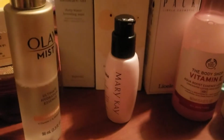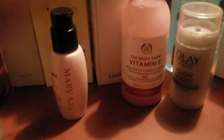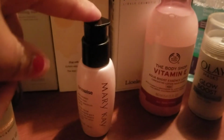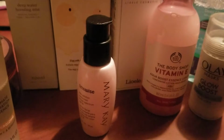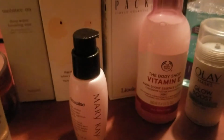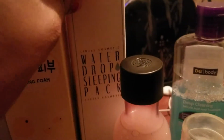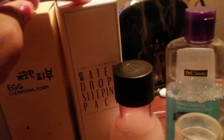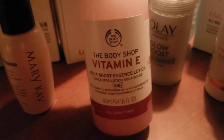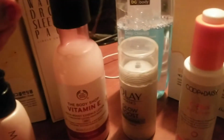Gotta have some Mary Kay, you know. My mom actually gave me the whole set, and I've been loving it. It's like my sunscreen, which I won't use tonight, obviously. It's nighttime. This is a nighttime routine, because we have some stuff in here that I don't do during the day. My water drop sleeping pack, I love this stuff, it's really cool. You'll see that. And then I just got this, the Body Shop Aqua Boost Essence Lotion.